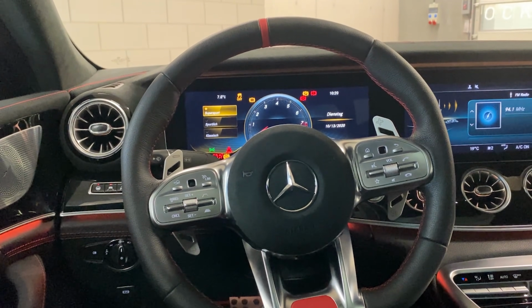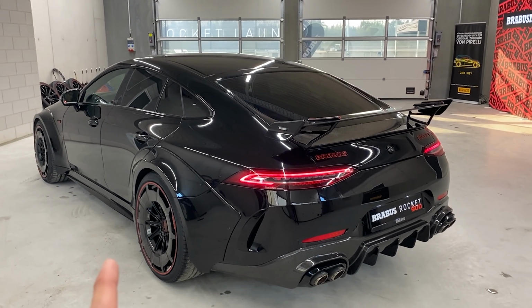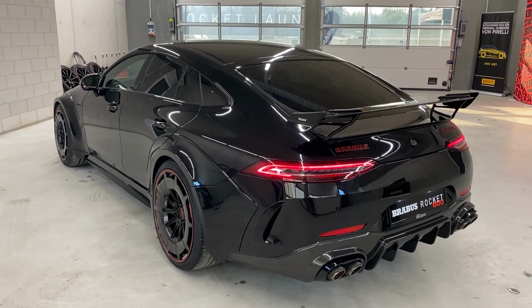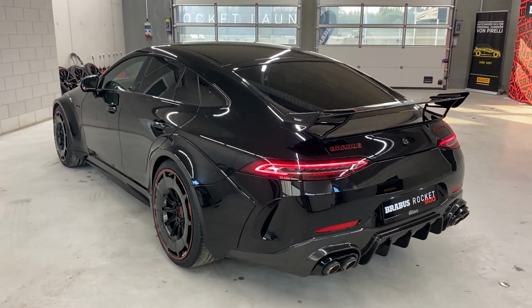Now it's time to step out, start the driving. Let's go. But now it's time to demonstrate to you the sound of this beast, because there's also a performance exhaust by Brabus. So let's go.